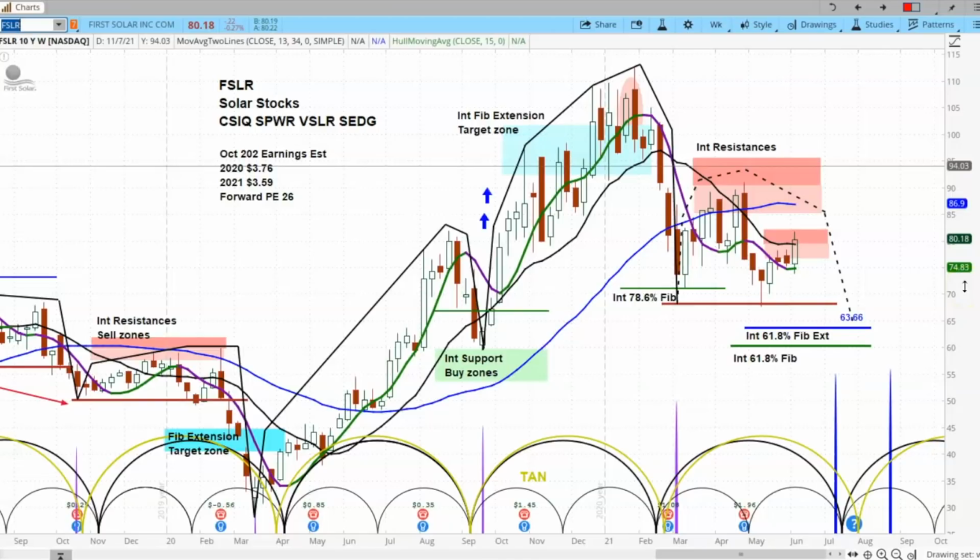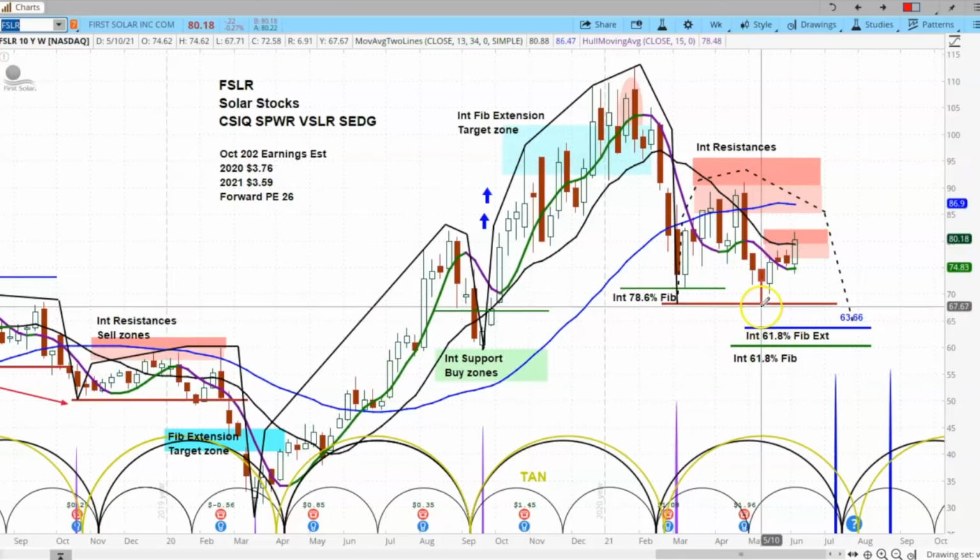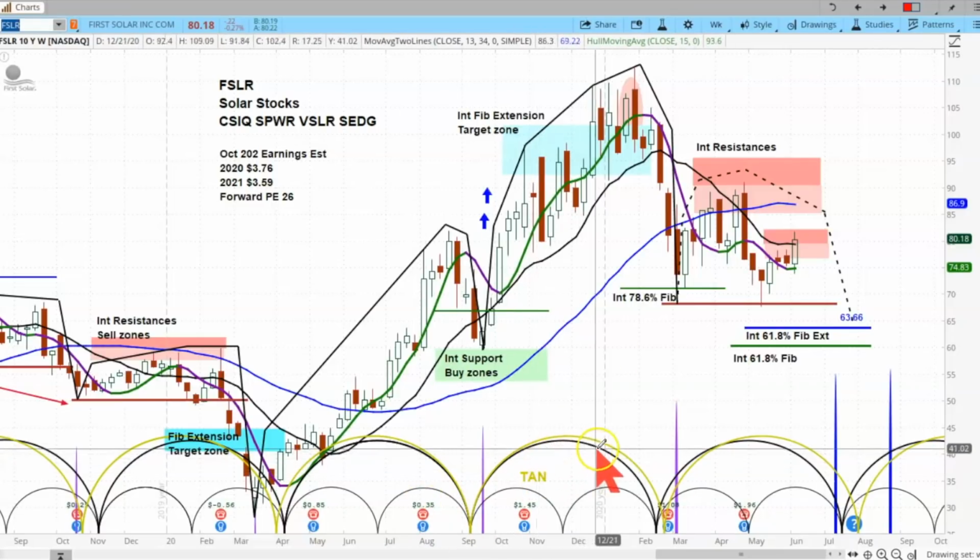I'm assuming that Arvie's going to put some trade ideas up on some of these other stocks too. And this one you can see about 4 to 8 weeks into August. It's in the resistance zone. It has a breakdown in here. The cyclical patterns that we're looking at right in here are 2 of them.